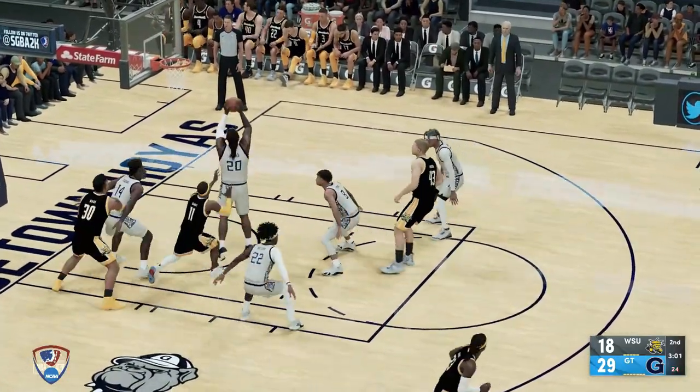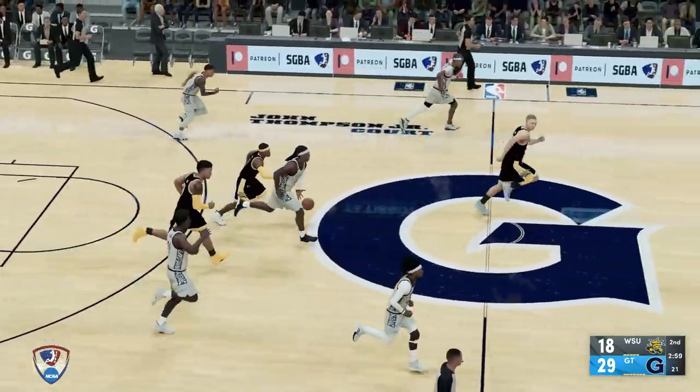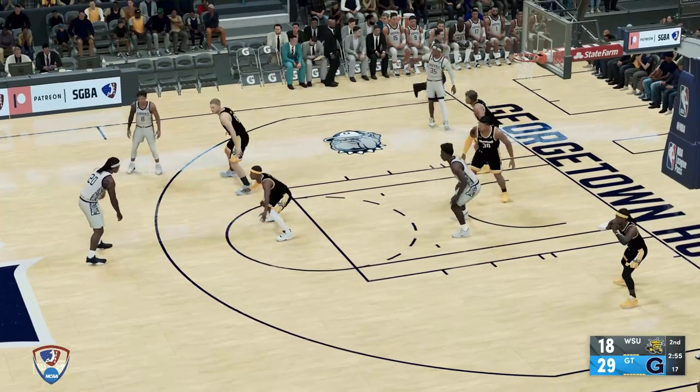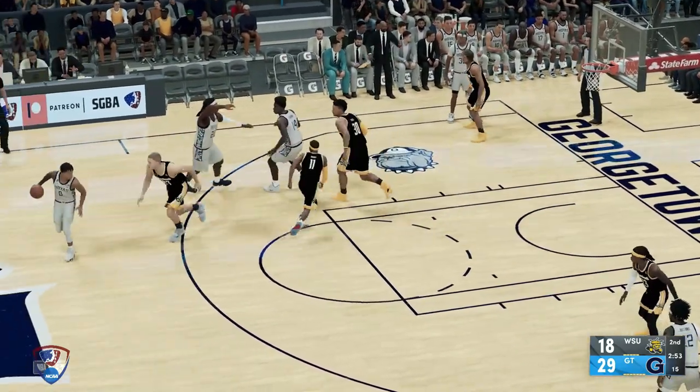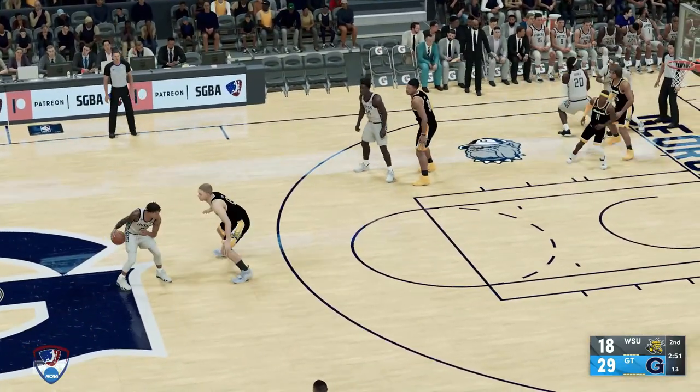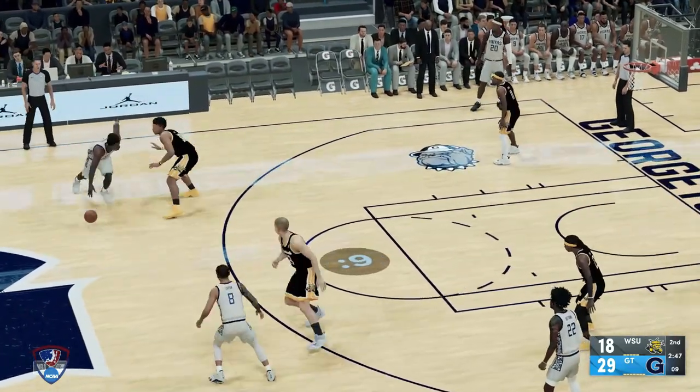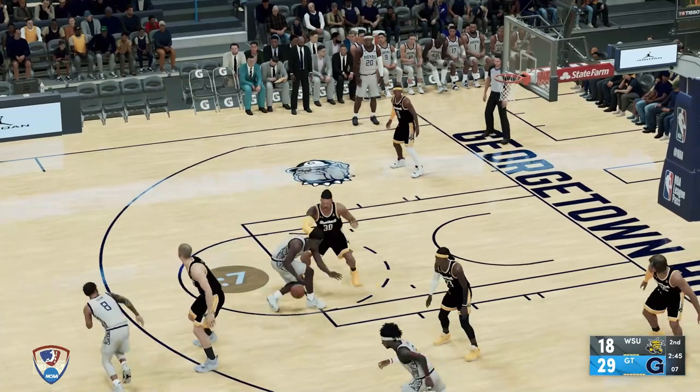Cannot find it. High off the window. Here comes B.J. Jackson with the ball for the Hoyas. Hoyas trying to set up their offense, Mr. President. Up 11. Can they hold on to this right here going into the half? What do you think? I think they can hold on to it going into half.